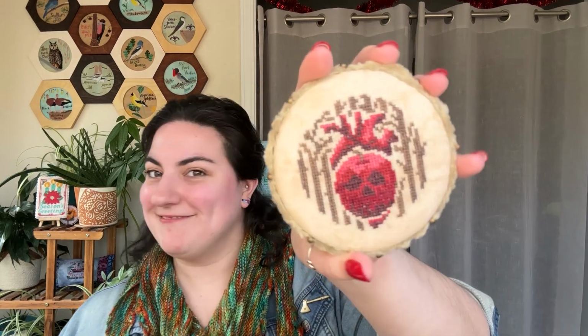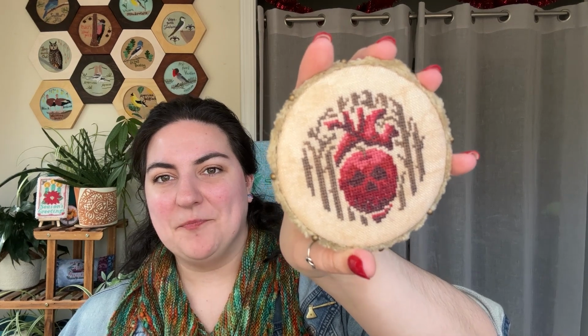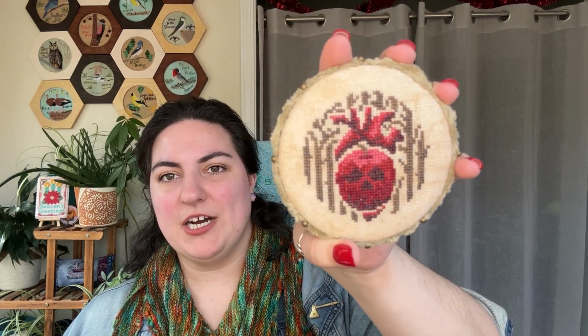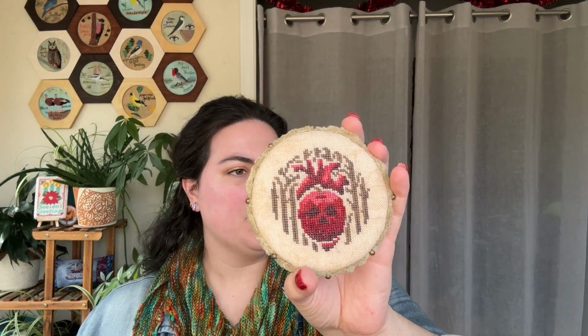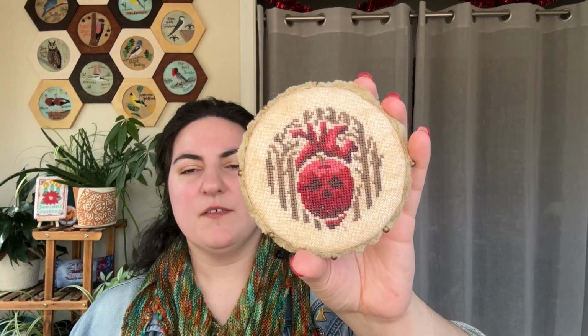Next up was a start and finish this year. A lot of them have been. This wasn't, but this was a start and finish in the same month. Because we got, this is from a box, surprise, surprise. So this is called Bring Me Her Heart by Katie Landis, I believe is the person who designed this, of the Black Needle Society.